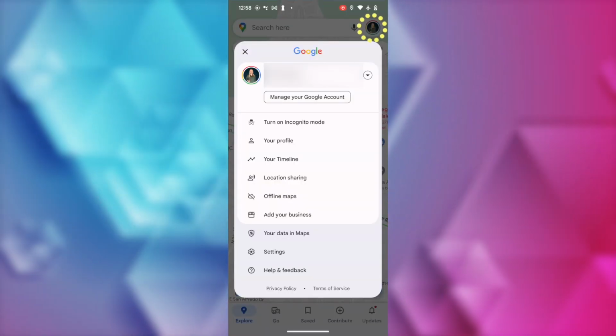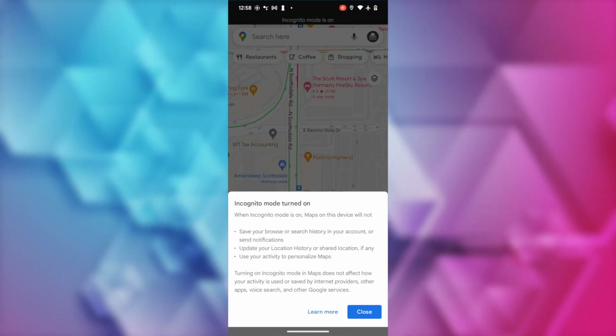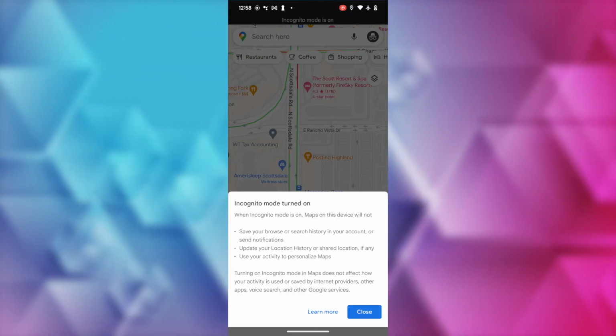And coming in last, but certainly not least, is Go Incognito. That's right, you can enable incognito mode in Google Maps. So if you don't want to go through the hassle of turning off your location history like we learned in a previous tip, you can just set incognito mode for specific directions. From mobile, tap your profile icon again, but this time, just tap on Turn on Incognito mode. With this enabled, Google Maps won't save your search history or update your location history.